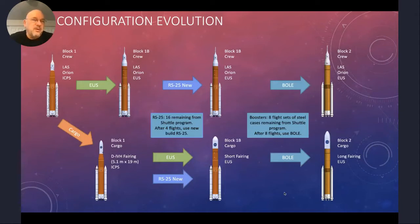So when people are talking about how they've been slow to fly, there's no doubt about it. It's been a painful, time-consuming, and frankly meticulous effort to make sure that this thing works okay. But there's a lot of hardware out there. For example, the first 3 or 4 flights of all the solid rocket motors are manufactured. The first 4 flights of the RS-25s are manufactured. The tank has taken some time, but even the Orion capsule is pretty much done.